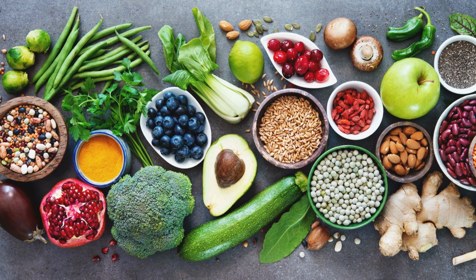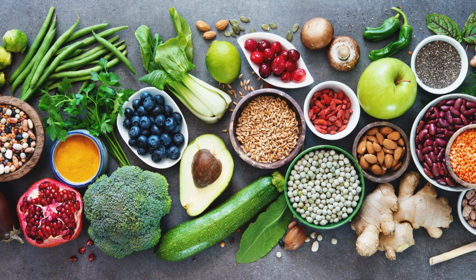One of the most effective changes you can make is to eat a balanced diet that is low in salt, saturated fat, and cholesterol. The DASH, or Dietary Approaches to Stop Hypertension diet, is often recommended for people with high blood pressure.